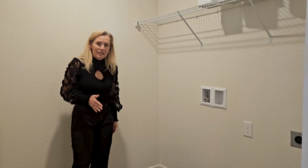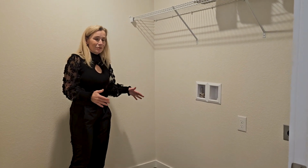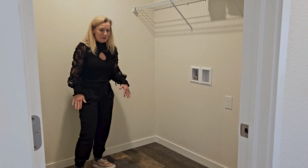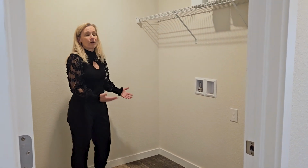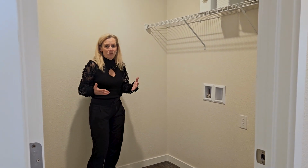About the washing machine itself, it would be great to have a drain here. So in case the washer spills its guts, so to speak, you don't have a mess in the downstairs basement. However, this does not come with one. So think about having an extra pan under your washer just to protect your home as much as possible.